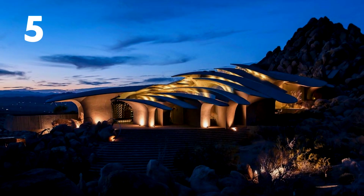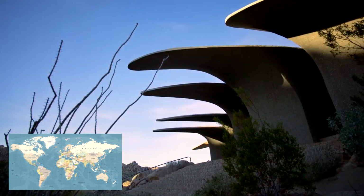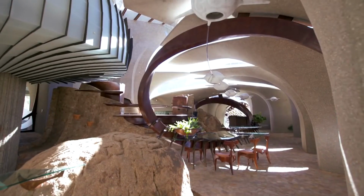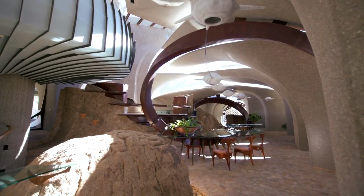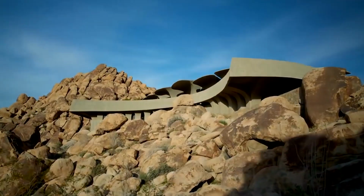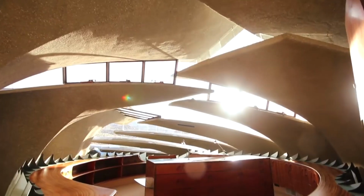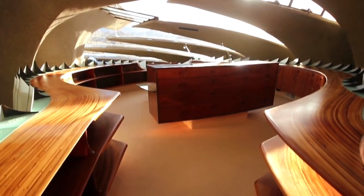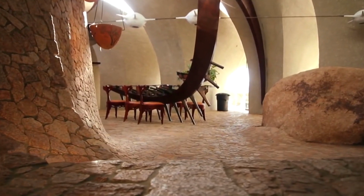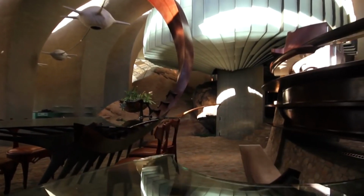Number 5. The Kellogg Joshua Treehouse. This house isn't a tree house, it's a house located in Joshua Tree. It's actually a rock house and looks like Gaudi and Dali had a son who built a house inspired by a pile of sycamore seeds and the Flintstones. It balances perfectly between standing out and blending in. Inside, it is a luxurious mix of alien and natural. A mixture of materials, wood, stone, steel and glass blend with each other as wide stripes of sunlight pierce through the ceiling and chase shadows around the space.